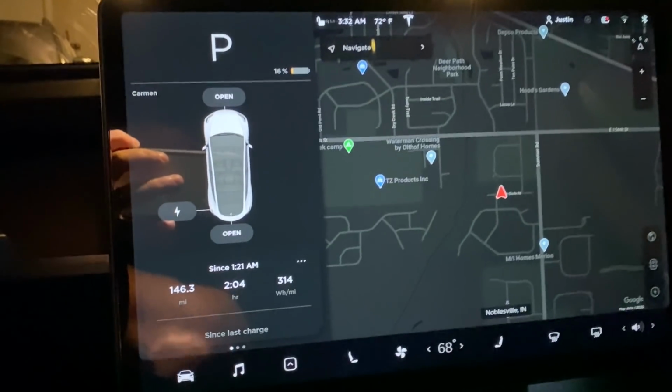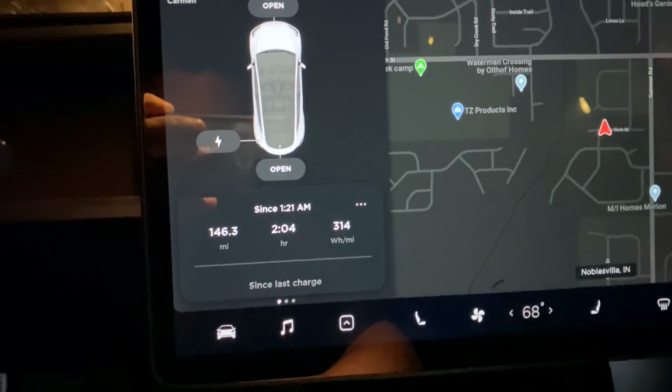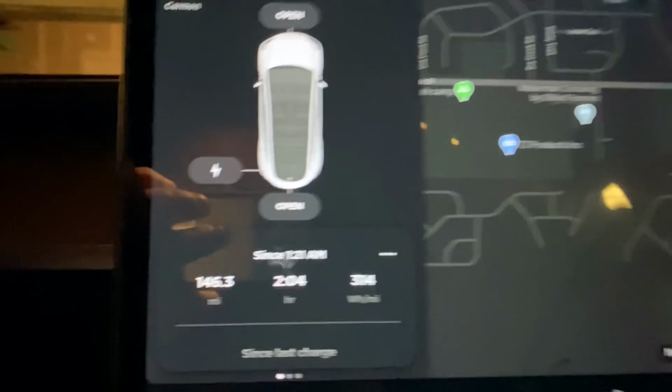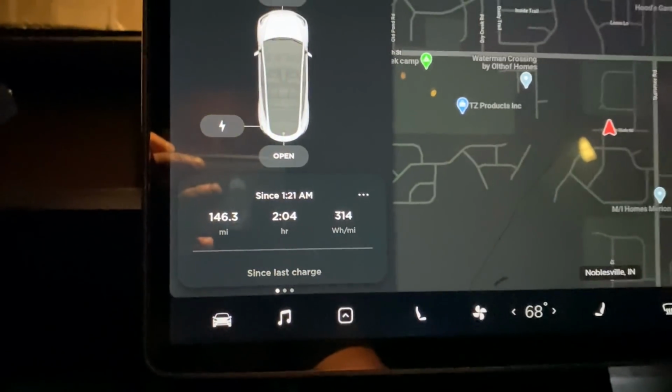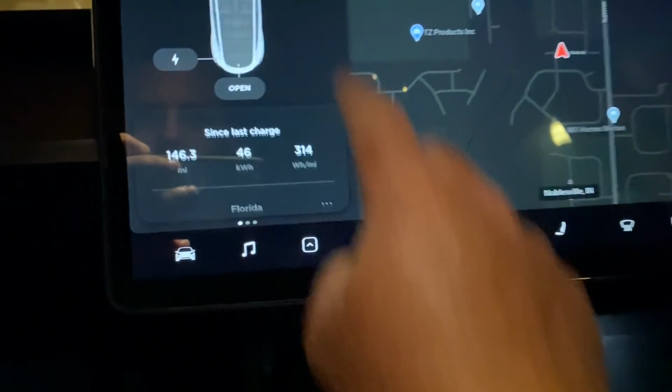We made it. We pulled in at 3:27, ran the kids upstairs really quick. So let's take a look at how we did. All right, on that final leg, we did 314 watt hours per mile, 2 hours, 146 miles. So it's pretty good. We did a lot of 65 mile an hour there at the end, so that helped to bring down the averages.